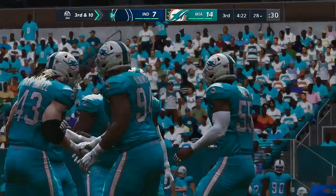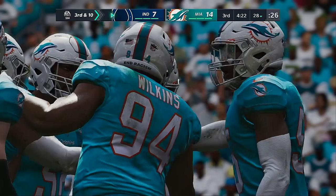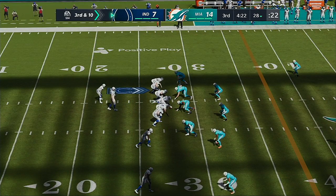Quarterbacks work all the time on manipulating the defense with their eyes and their head movement. In this case, he just stared the receiver down. That allowed for excellent coverage, able to knock that one away.